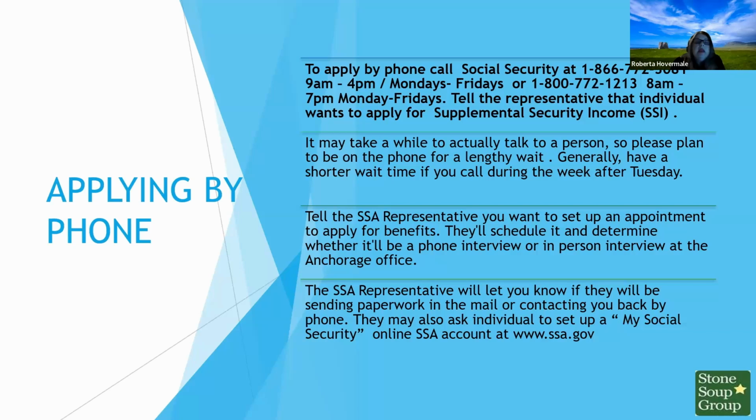And it may take a while to speak to a person once you get on the phone. So please plan to be on the phone for a lengthy stay. And generally, you have a shorter wait time if you're calling during the week after Tuesday. But if you're going to do it, do not plan to call them during your 15-minute break or your lunch break. You're going to have time because it's going to take a while to wait to actually talk to somebody. And then once you do, you want to have the time to explain to them what your questions are and then be able to take back the information they give you.